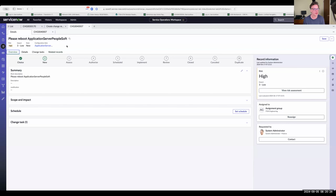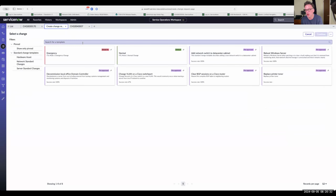Okay, so what does all this mean? I'm going to go into create a change record. And again, this is forward looking. So we're showing you an early instance that's got some engineering work that's been done, which we hope to release very soon. You can see in here that we've got our change catalog.